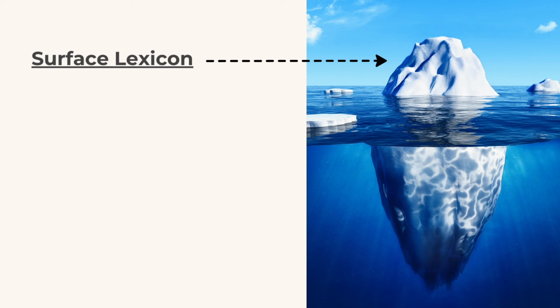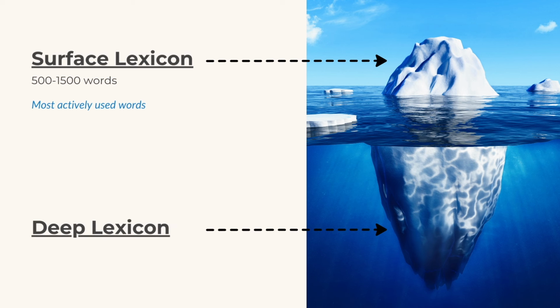Just in case you're not familiar with the terms surface lexicons and deep lexicons, surface lexicons are the words you frequently hear and see so much that these words naturally come to mind when composing sentences. So they are your most actively used words. Beneath the surface lexicons lies what's called the deep lexicons. These are words that one recognizes but are buried deeper because they're not being used as often in your speech.